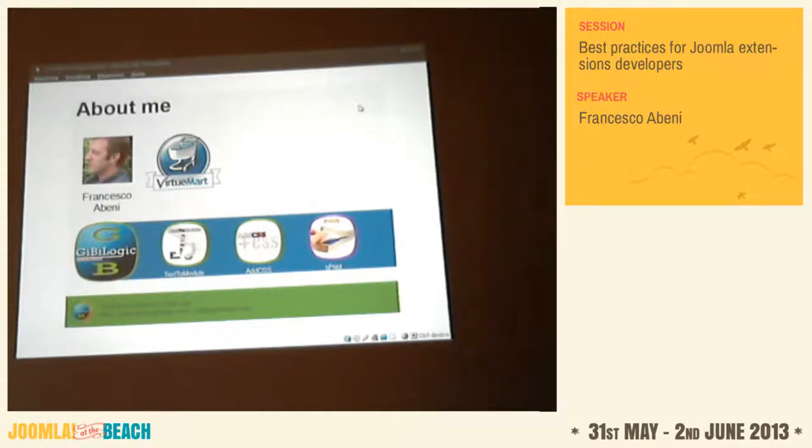I've been part of that project also. I don't know if you know it. It's a little extension that draws an XML sitemap of your Joomla site. The only problem is Patrick, who is the main developer, is not really into Joomla anymore, so that project is not very active right now.